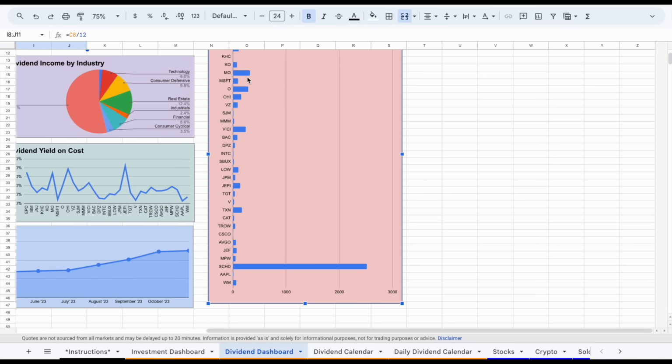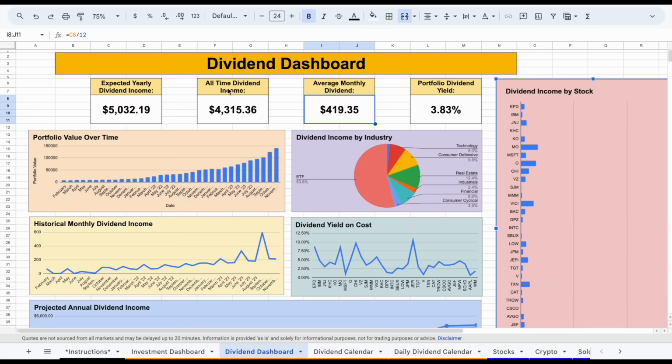The rest is fairly diversified except for SCHD. Again, by far the largest holding in my portfolio, SCHD pays me over $2,500 every single year in dividend income, which again is the reason I expect next month to be my highest month of dividend income ever.